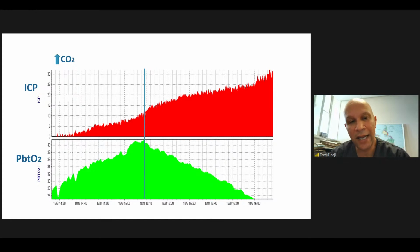I think the take-home message is be very careful. If you don't have monitoring of perfusion in the brain, be very careful about acute changes in CO2, because you can't always predict what impact that has on perfusion of the brain.